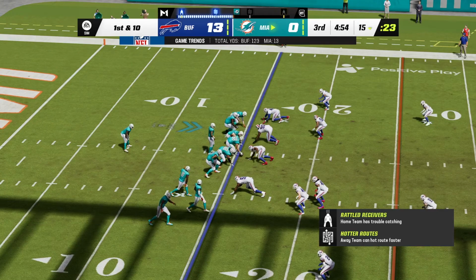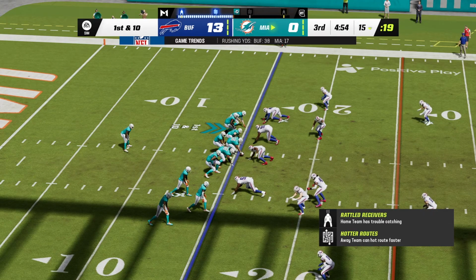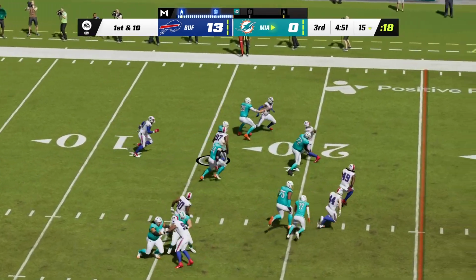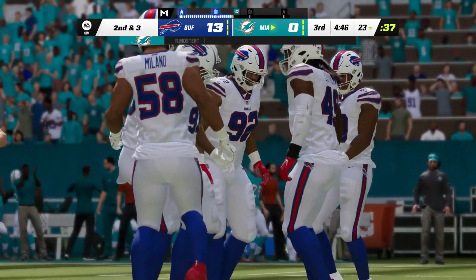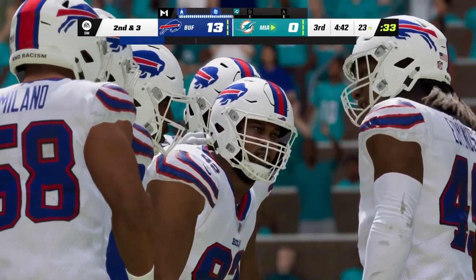Tagovailoa and the Dolphins come up first and 10 at their own 15. He'll look to Mostert to start things out. And good yardage as he gets this one up to about the 23. 7 yards on the pickup there, and it'll leave him with a second and three.